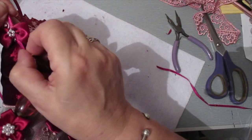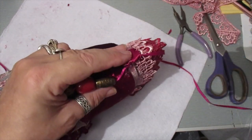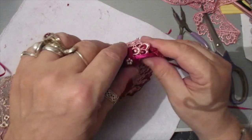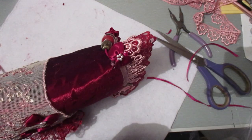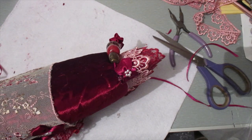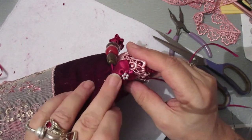I need to move that across. That's it. Let me just sort this out. Like that. Unfortunately, I did get a bit of the glue on there, but hey ho. I'm going to rectify that by adding a gem. So I've got a gem here, and that will fit in there like that. So that will hide that bit.